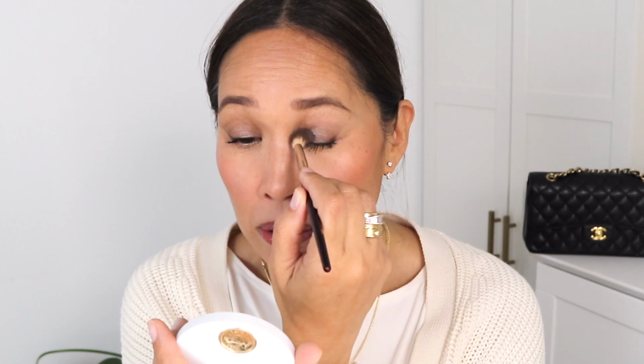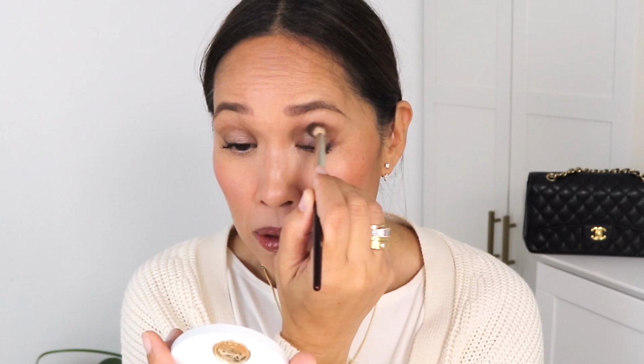So I've got here the number 5 palette. I'm gonna take this shade here. I'm gonna really build that up. I'm gonna go right on top. I know I have mascara on, but this is how I go from day to evening. I don't remove my eye makeup. I just build on top. So let's go on top of this.